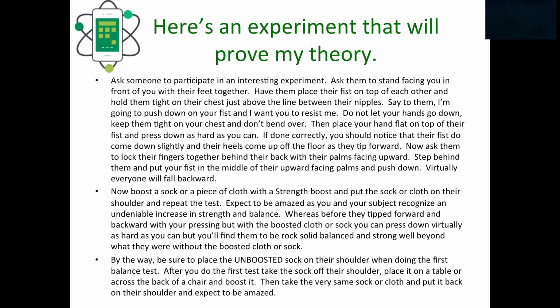Then place your hand flat on top of their fist and press down as hard as you can. If done correctly, you should notice that their fists do come down slightly and their heels come up off the floor as they tip forward. Now ask them to lock their fingers together behind their back with their palms facing upward. Step behind them and put your fist in the middle of their upward facing palms and push down. Virtually everyone will fall backward.